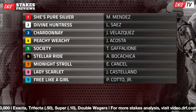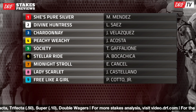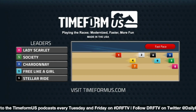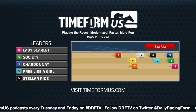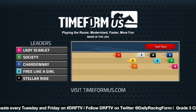It also felt like, besides this field being really well matched, there was a pretty good amount of speed in here. That's a good point and a good segue to the Timeform US pace projector. I agree with Timeform US: the 3, the 5, and the 8 should show speed, and this pace should be on the fast side. Society didn't break very well against much better horses last time out. She's likely to be close to the pace.